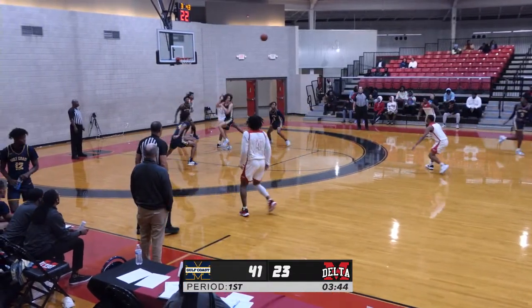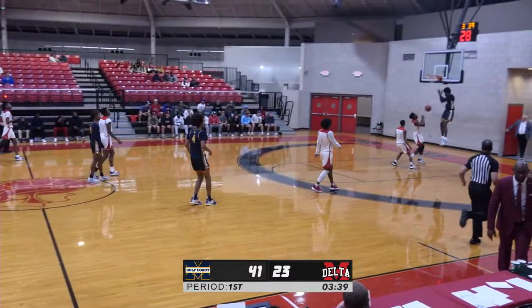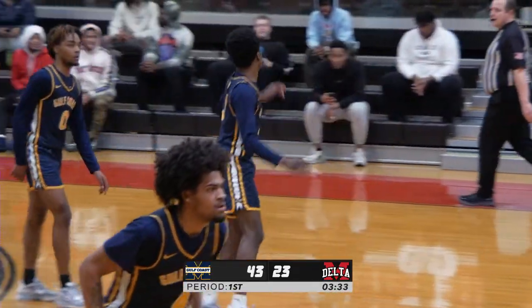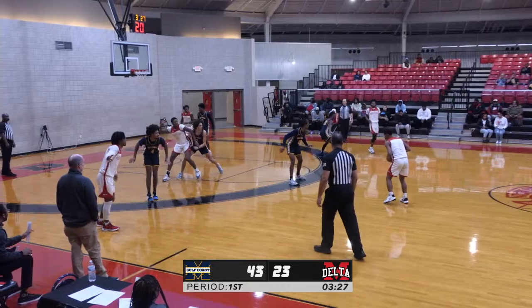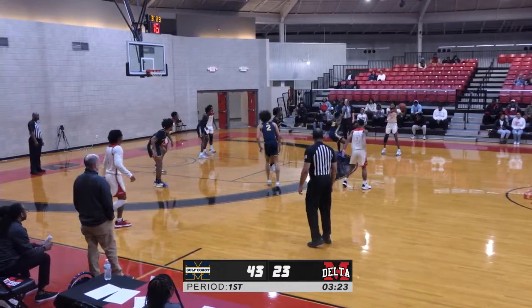Three-point shot not going to fall there for Mississippi Delta. Man, fast break again and dunk on the other end of the court. Mississippi Gulf Coast getting up and down the court very, very quickly. Now a 20-point lead for the Bulldogs.